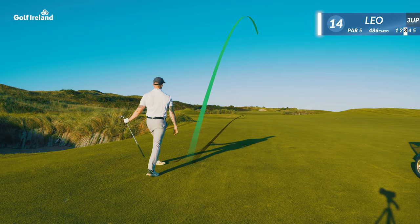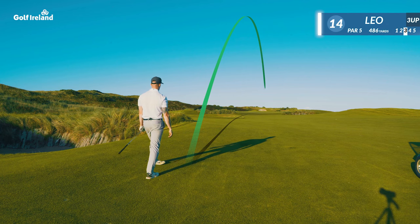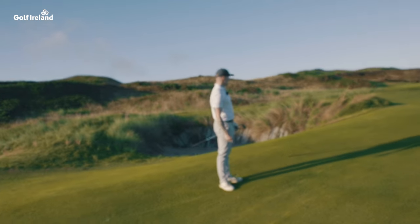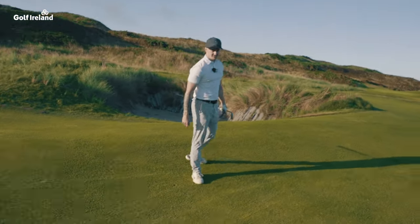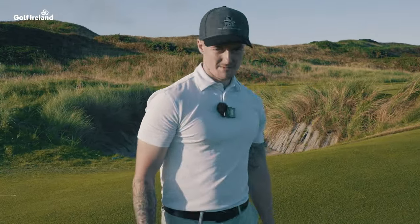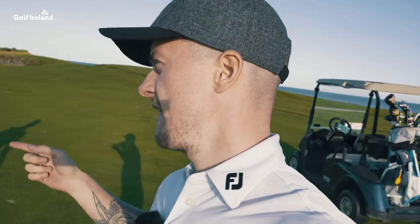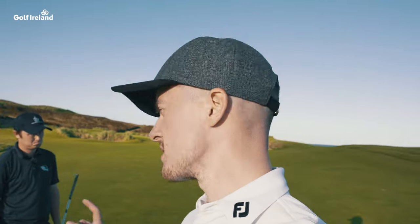That's pure. Gotta go. Don't roll back this way. Oh, yeah, sorry, I'm dancing. Good shot, mate. Good dancing. So if I win this hole, it's going to be four up with four to play.